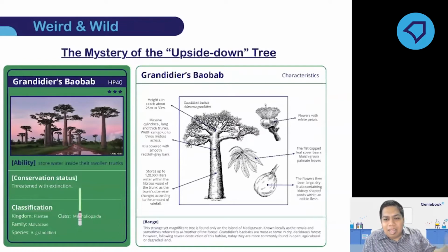This tree is not found in Singapore, but maybe the smaller version of baobabs are in the Gardens by the Bay. But these giant ones, the Grandidier's baobab, no, it's not found in Singapore. The height can reach about 25 to 30 meters. Wow, 25 to 30 meters. It has massive cylindrical, long and thick trunks. The width can go up to 3 meters across. Imagine that, 3 meters across. That is actually very wide for a trunk of a tree.